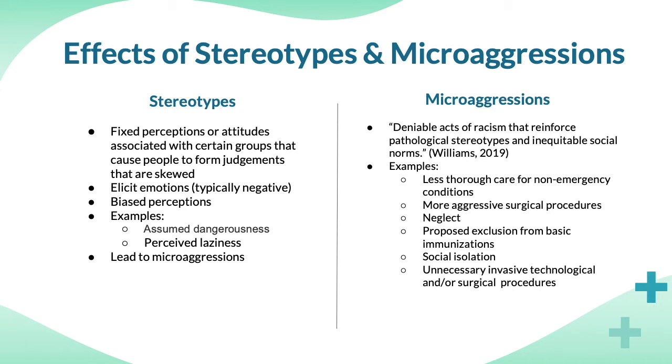Undocumented immigrants stereotypically elicit negative emotions and more contempt, which result in microaggressive behavior towards this group. In healthcare, undocumented immigrants often receive lower quality or unnecessarily aggressive treatments. They also experience more neglect compared to other groups. In addition, health policies have been proposed to exclude undocumented immigrants from receiving basic immunizations to preventable diseases.